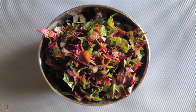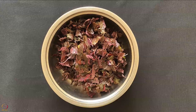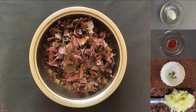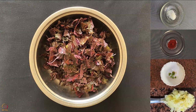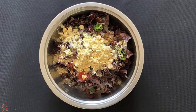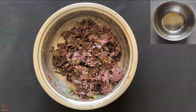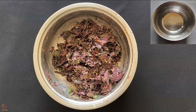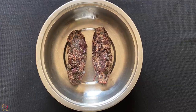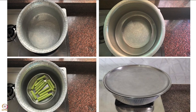Procedure: wash the amaranth leaves thoroughly and chop them. Take the chopped amaranth leaves in a bowl. Add salt, red chili powder, chopped green chili and grated gooseberry. Then add ginger garlic paste and roasted gram flour. Mix everything well. If required, you can add 1 to 2 tablespoons of water to bind the mixture. Make long rolls of this mixture. Steam the rolls on medium flame for 10 to 15 minutes. The procedure for steaming has been explained earlier in this tutorial.